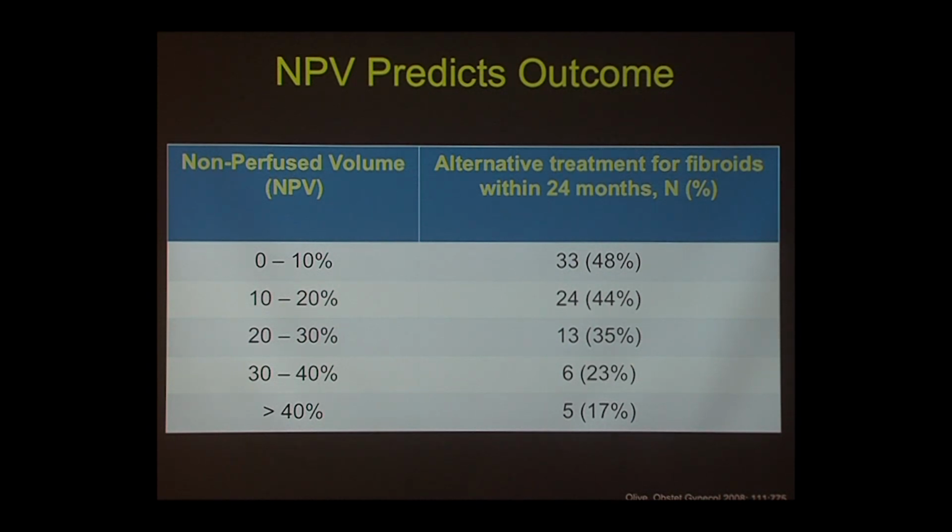How do we do? Well, this is actually based on slightly older data, and you can see that the chance of success or chance of improving your symptoms is really dependent on how much of the fibroid you burned, which makes sense. And the name for how much of the fibroid you burned is non-perfused volume, and that refers to the amount of the fibroid tissue that does not get perfusion, that does not get blood flow. So as you can see, if the degree of the killed area or the non-perfused volume of the fibroid is higher, the rate of alternative therapies that patients undergo is lower. And that's why we spend so long trying to maximize the killing of the cells of the fibroid so that the patients don't need to have additional therapy.